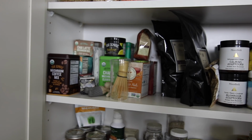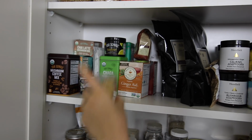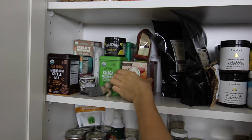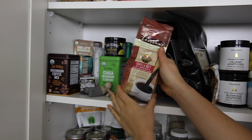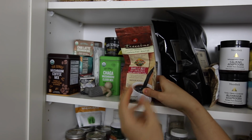I haven't bought tea bags in a really long time because I'm trying to reduce my waste, but I've been trying to go through the ones that I have. So this is like one of the final boxes that I have. It's a ginger tea, and I have some Earl Grey. And then I also have some of this Teechino, which is like a coffee alternative. I really don't drink this very often. I bought it a long time ago. I should just drink it up to get rid of it.